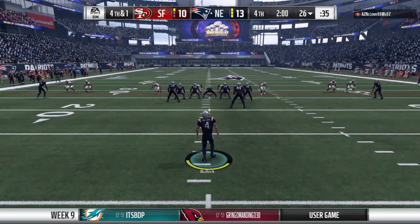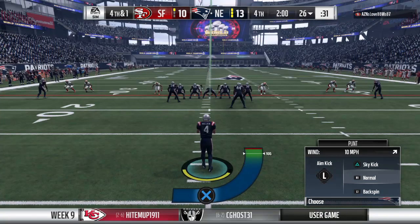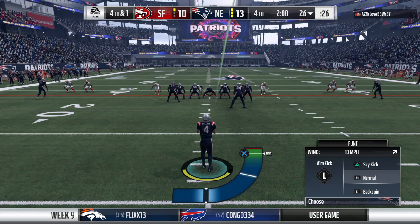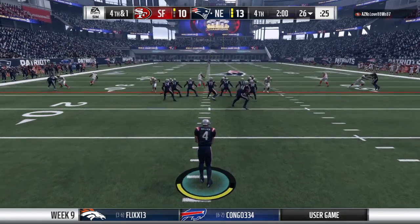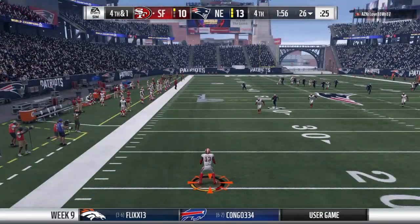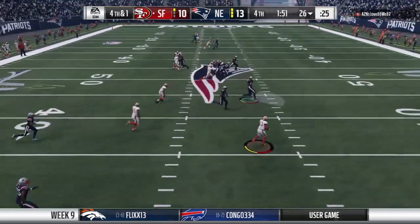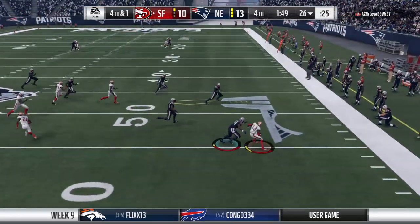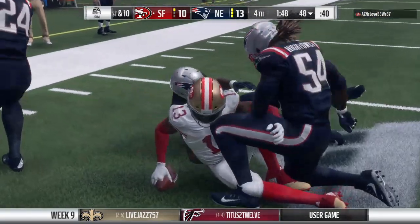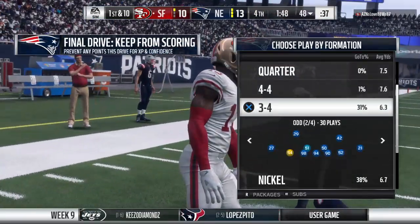That's it. The Patriots send out their punter as he's on to kick it away. Taken in at the 22. An excellent return that time, 26 yards. And possession will switch hands, 1st and 10.